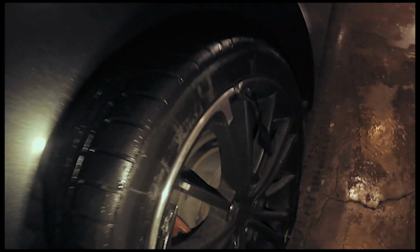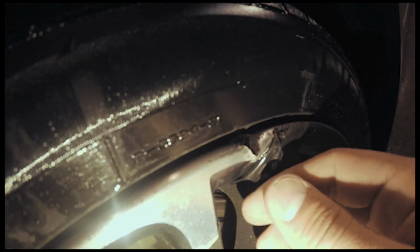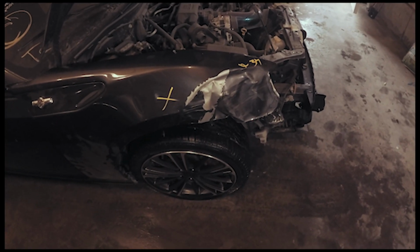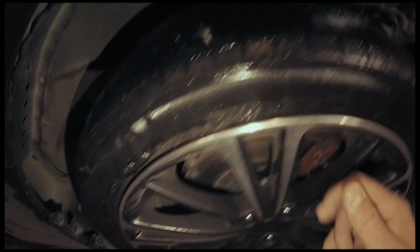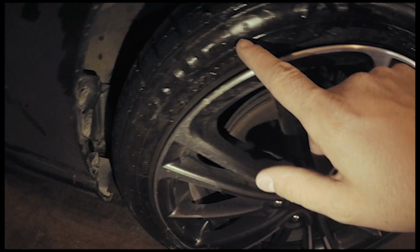Yeah, look at this. Front fender. This rim is actually in the best shape of all four rims. Uniroyal something. Uniroyal something. Okay.